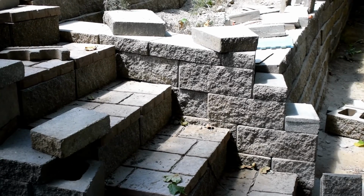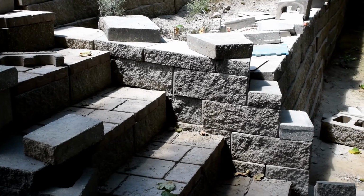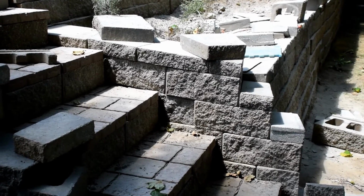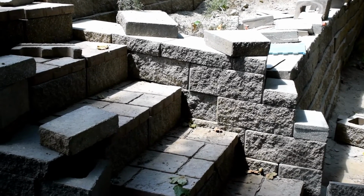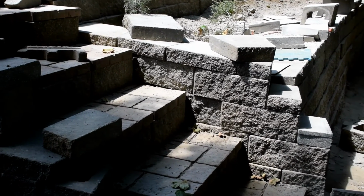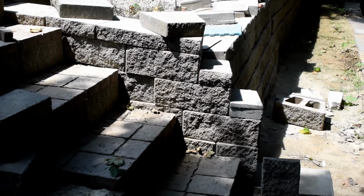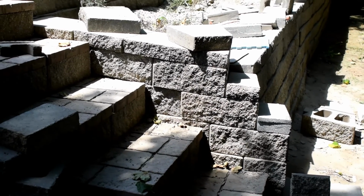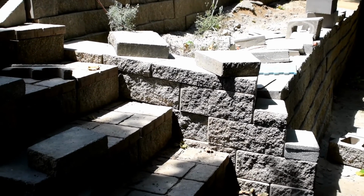There were two sections that needed to be repaired. This was the hardest of the two. I took out quite a few of the blocks, but I couldn't get all the way down to the bottom, so I had to kind of work with what I had. And this is the results. The best I could do. At least no dirt will escape through the cracks that he had.